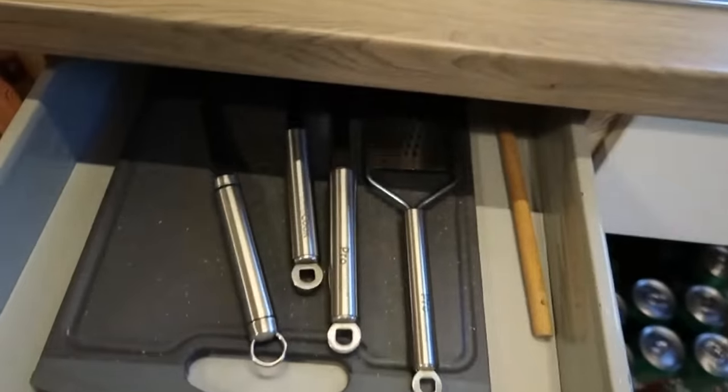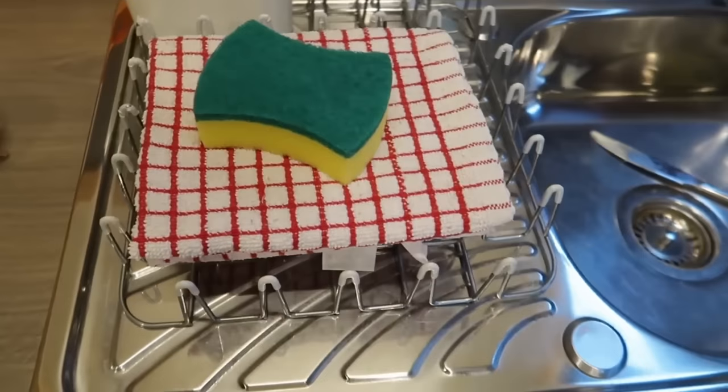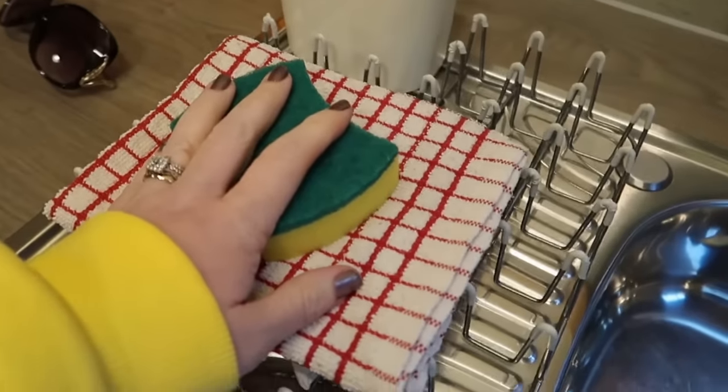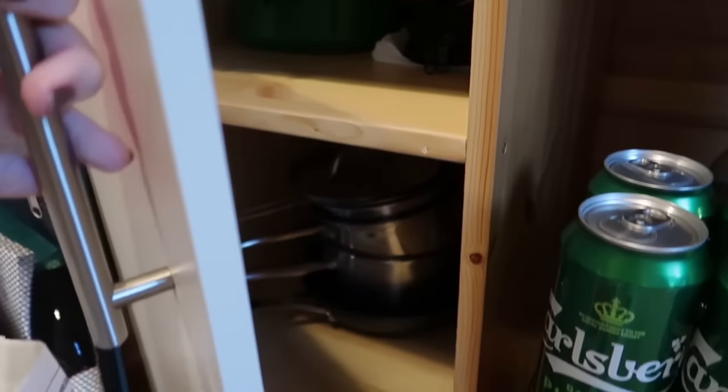You've got fully stocked cutlery, bottle openers, knives. Then you've got your plates, bowls, mugs, and cups in there. This one, cooking utensils, you get your little dishcloths and things, and some washing up liquid. That one you've got first aid kit, pots and pans, dustpan and brush. Then you've got some chairs for outside.